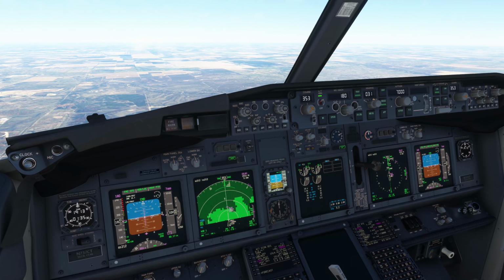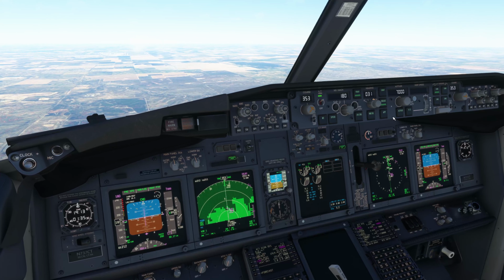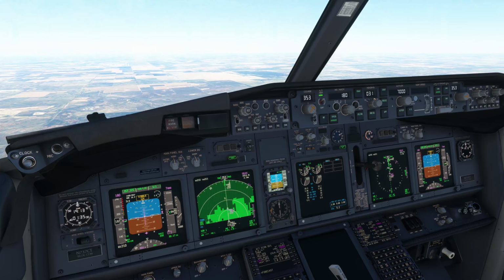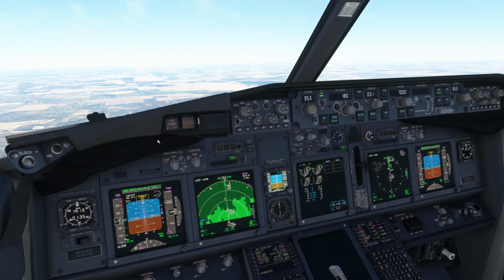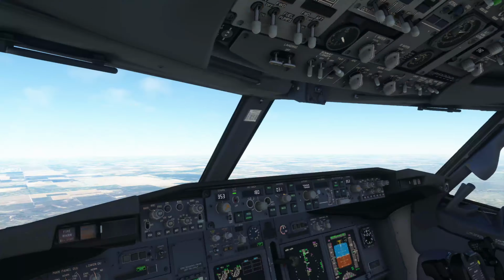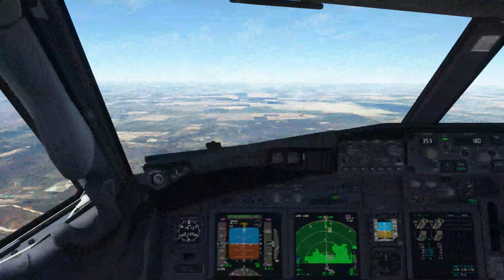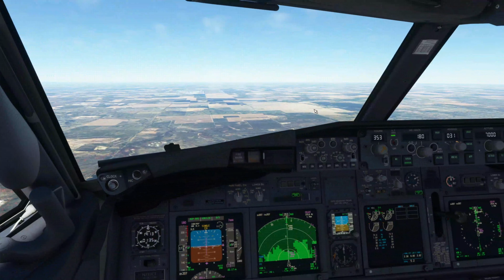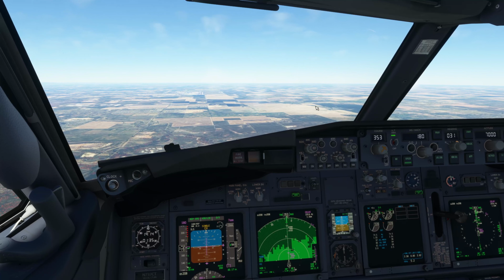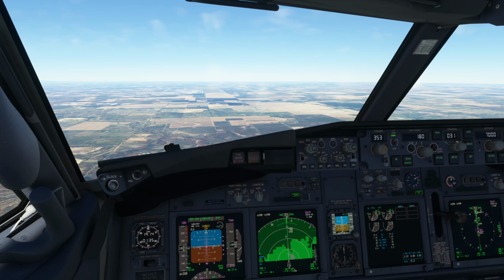There's 10,000 feet at Chola. And the glide slope is there, so we're going to arm approach mode. Glide slope armed, glide slope captured. Lights are all on. So now it's gear and flaps. We're 15 miles out, so keep our speed up, as mentioned.